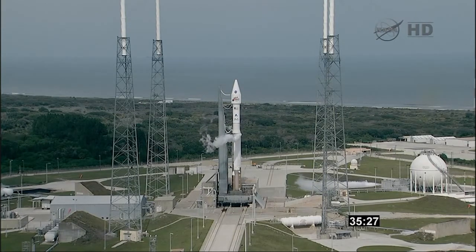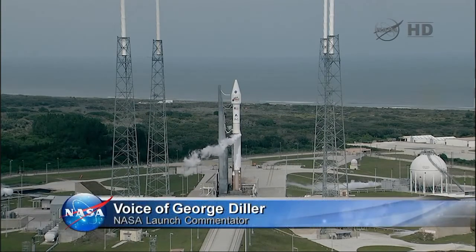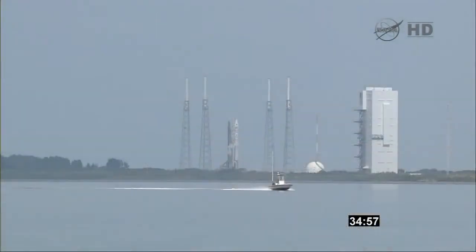This is Atlas Launch Control, T-minus 35 minutes, 25 seconds, and counting. As we've heard, we've completed the cycling of our fill and drain valves on the Atlas and Centaur, and we are continuing without any issues on the vehicle whatsoever. We have some additional tests coming up: a fill and drain valve test on the Atlas right now, and a functional test. See the Coast Guard offshore there patrolling the waterways and security, NASA security.